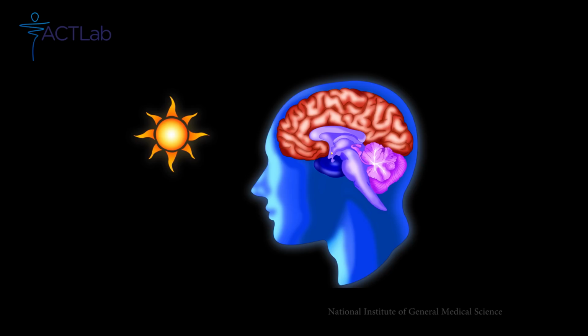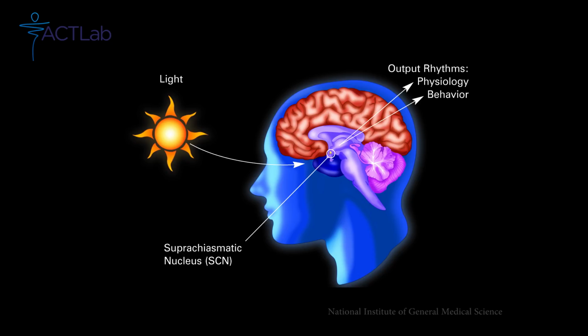The circadian clock serves as the internal Zeitgeber inside an organism. It controls processes that occur approximately within a 24-hour period. The circadian clock is predominantly entrained by light a person receives throughout the day. Humans receive light primarily through their eyes.